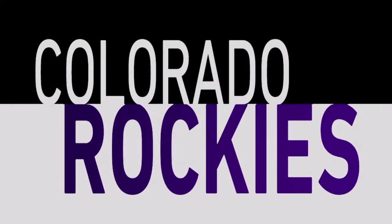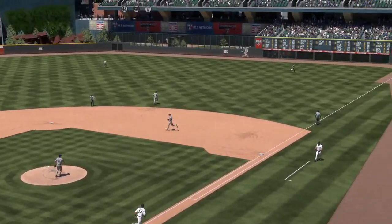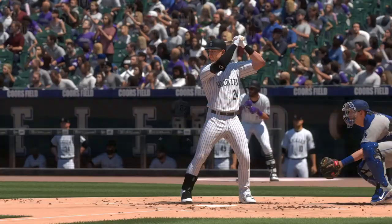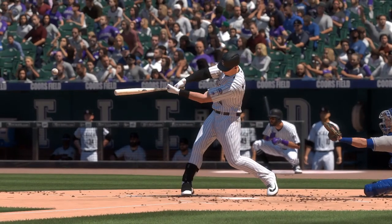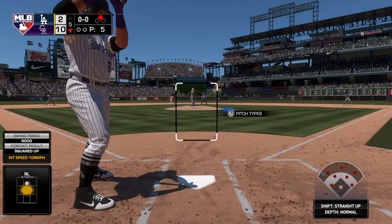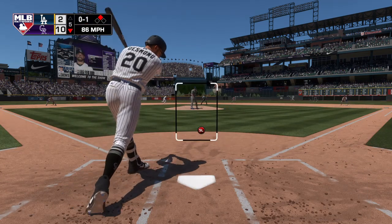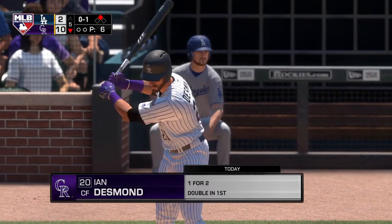Well, he's certainly not shy, is he? He goes up there looking to be aggressive and takes a big rip right here. Squares it up and lines it for a double that goes all the way to the wall. Great work out of him. In now, Ian Desmond, as the first pitch to him is swung on and missed for strike one. He's 1 for 2 in this one.